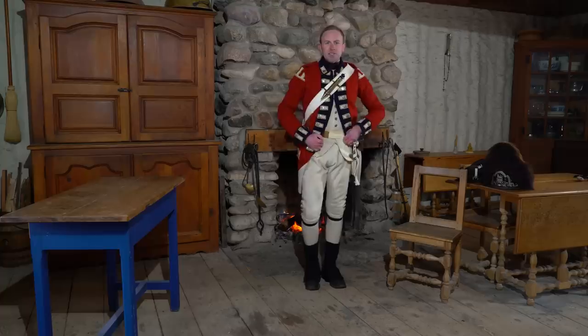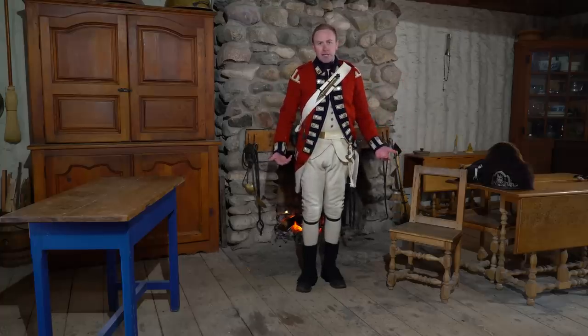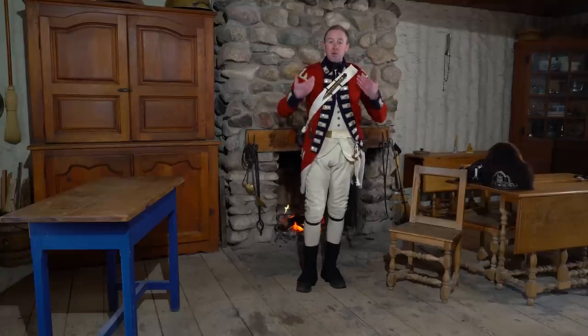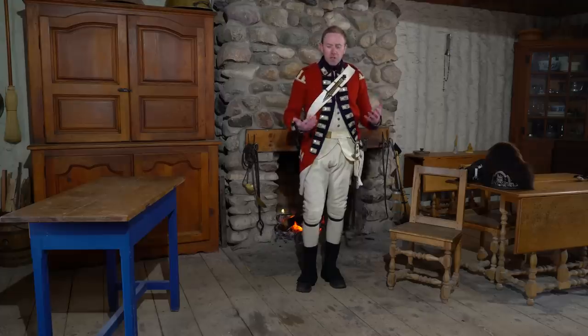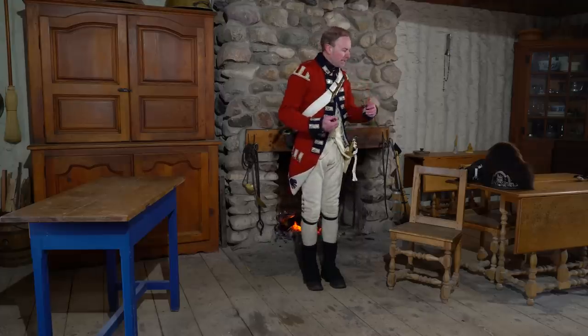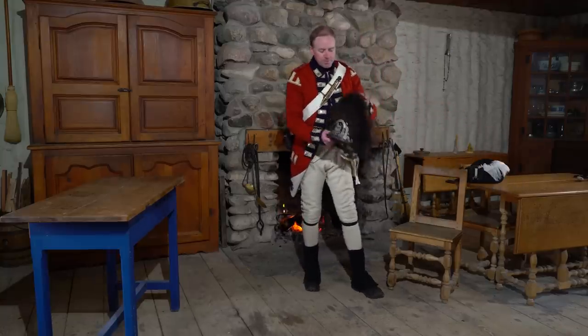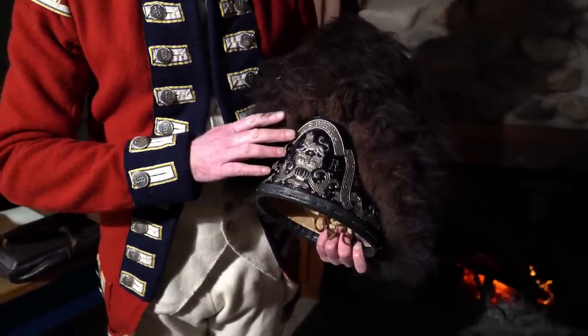And again, by the 1770s, grenadiers are not carrying hand grenades. I don't have hand grenades right now. They didn't have hand grenades 250 years ago, but they still wore these elements of their uniforms for full dress, again, to mark them as grenadiers. Now, the last thing that we're going to add before I go out for duty is a bearskin cap. So these bearskin caps, you can see, have a nice embossed tinned plate on the front.